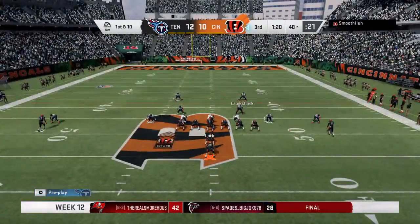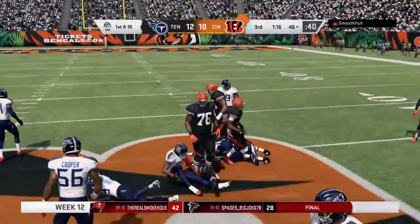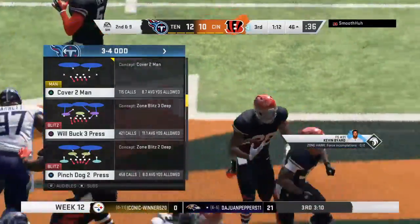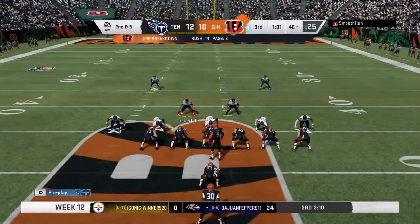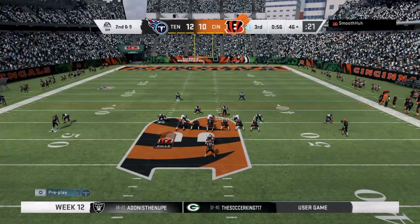So operating from Tennessee territory now. Here's 1st and 10 at the 48-yard line. A first down run, not going to get him a whole lot. Maybe a yard. Yeah, looks like just 1 yard there. So that'll bring up 2nd and 9. The run only got a yard. Here's 2nd and 9. Bravo! 46-yard line.